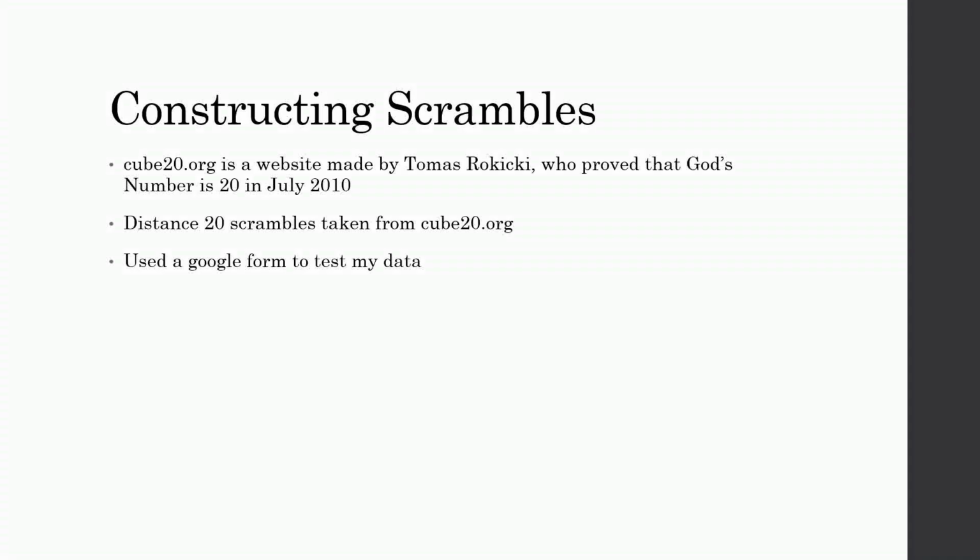Then when I actually had to construct my scrambles, there's this website called cube20.org. It was made by Thomas Rokicki, and he proved God's number back in 2010. On that website, there's a list of all the distance 20 scrambles that he has, and I used those for distance 20s, but I also used them to create smaller distances. For example, if you want a distance 18, all you have to do is take a distance 20 scramble and remove the first two moves, and you have a distance 18. So using cube20.org, I created every scramble for this experiment.